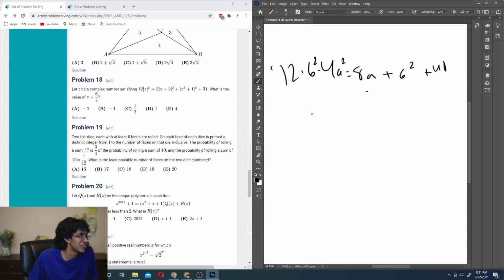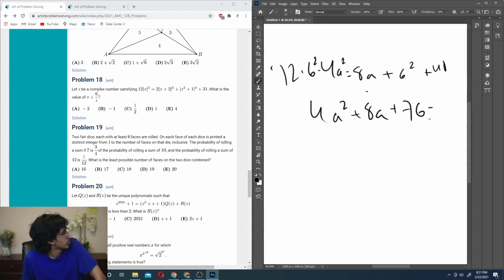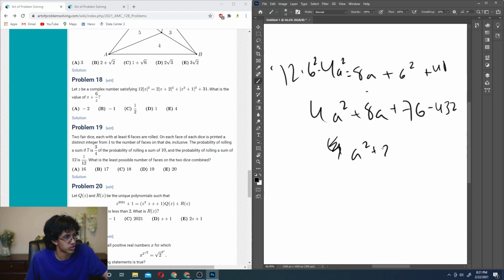Oh, I guess you kind of got to use the idea that the answer is real. So you get 4a squared plus 8a plus 76 minus 36 times 12. 144 times 3, is that 432? Seems legit. And that is just equal to 4, or let's just divide by 4. a squared plus 2a plus 19 minus, so that's 144 over 4, 36 times 3 is 108.